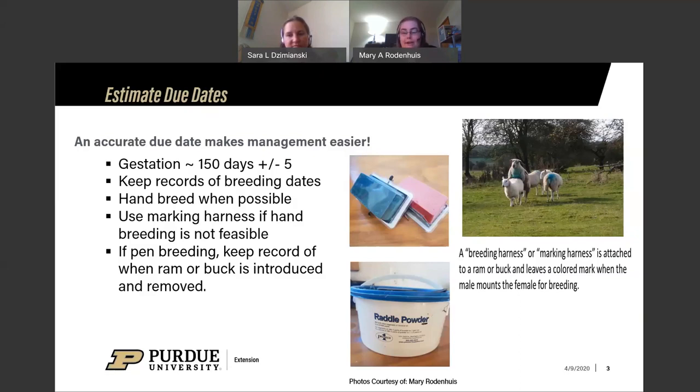If you keep good records, you can also keep really good track of where a ewe generally is in her gestation length and whether she's going to go late or early. But in order to know when to expect babies, we have to know our records on our breeding dates. There's a couple ways to do this. Hand breeding is the best way to have 100% complete records.